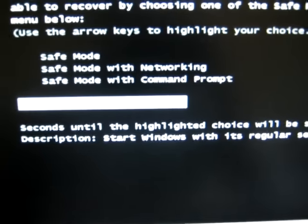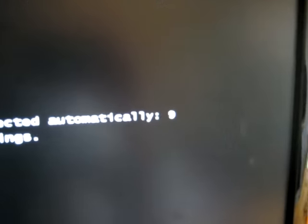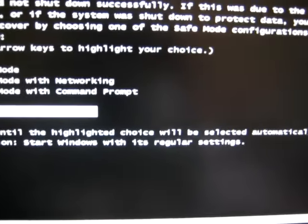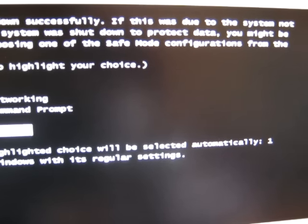This thing pops up, safe mode, normal, but you can't press enter to select normal because it's still disabled, but there's a clock saying 12, 11, auto selection, and 9, 8, 7. You just sit back and wait. 2, 1, and then it loads up.